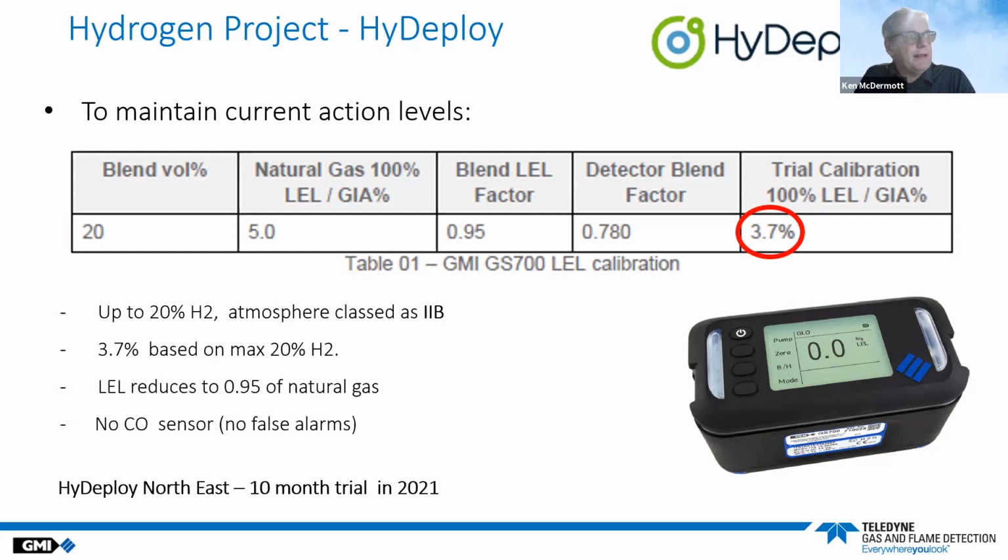to 100% LEL. And interesting to note as well, even with 20% hydrogen added, the LEL changed slightly compared to natural gas. It was approximately 95% of natural gas. So yes, there's a change, and yes, there's lots of issues, but in terms of the LEL, slight change.